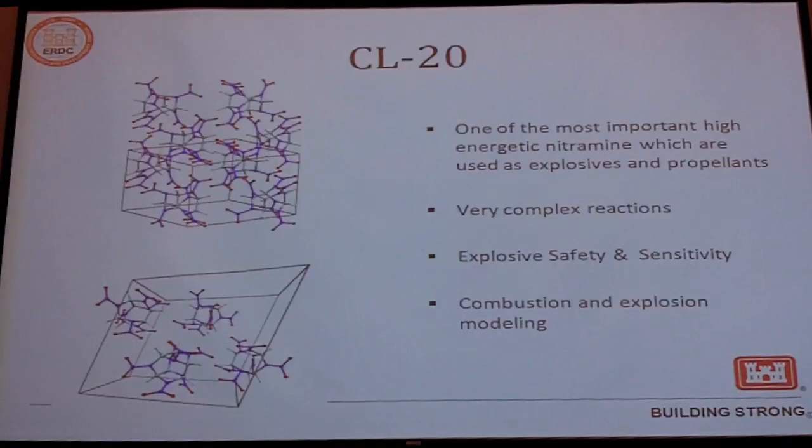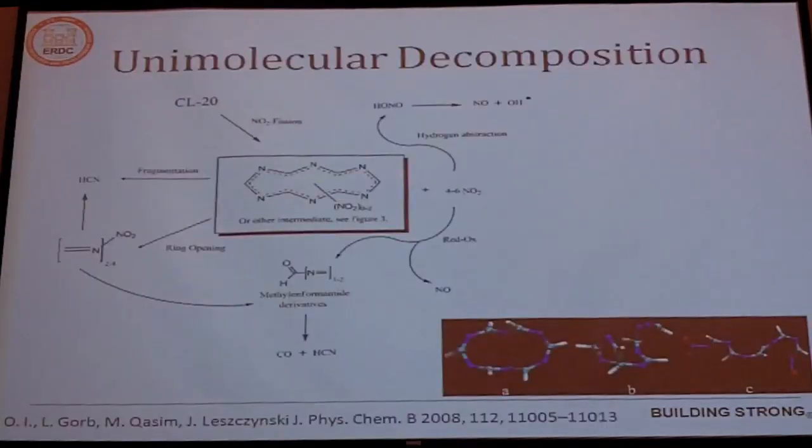CL-20 is one of the most important high-energy materials, which is widely used in the army. Its chemistry is very complex, and it's very important to understand the sensitivity and safety of explosives, as well as get some kinetic data for combustion and explosion modeling. We started with so-called unimolecular decomposition.